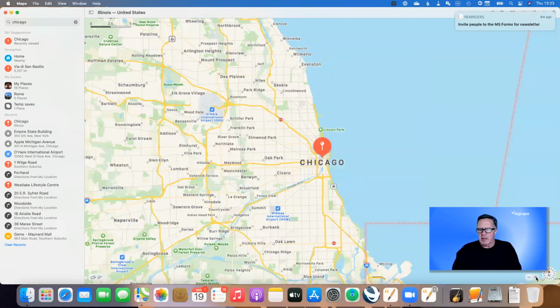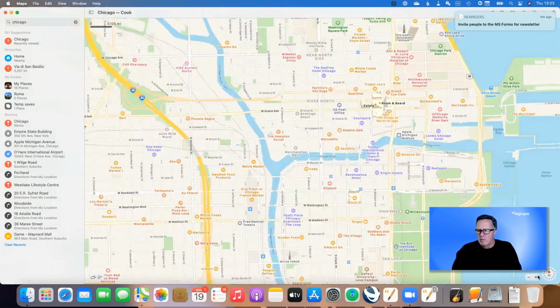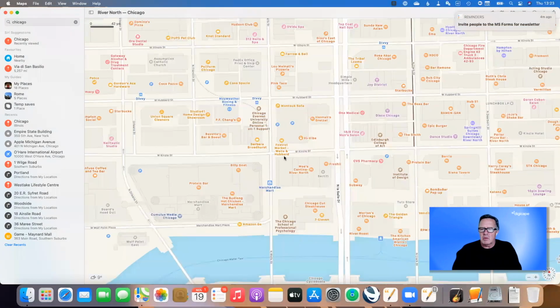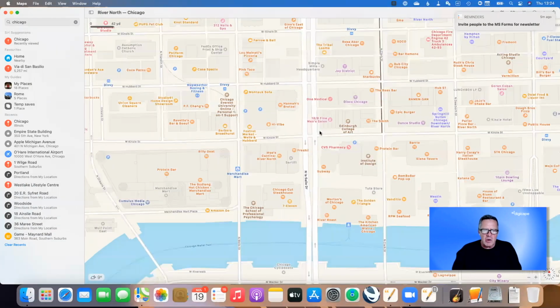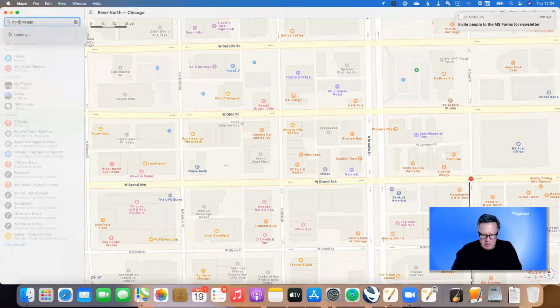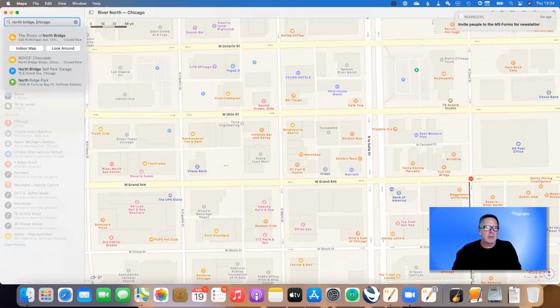But if we start to zoom in, let's go in here to Northbridge, see if I can find it. Wouldn't you know it, I can't find it now. But you have these shopping malls that you can look inside. So let me see if I can search for Northbridge, Chicago. I did write down where I went. Northbridge, shops at, there we go.